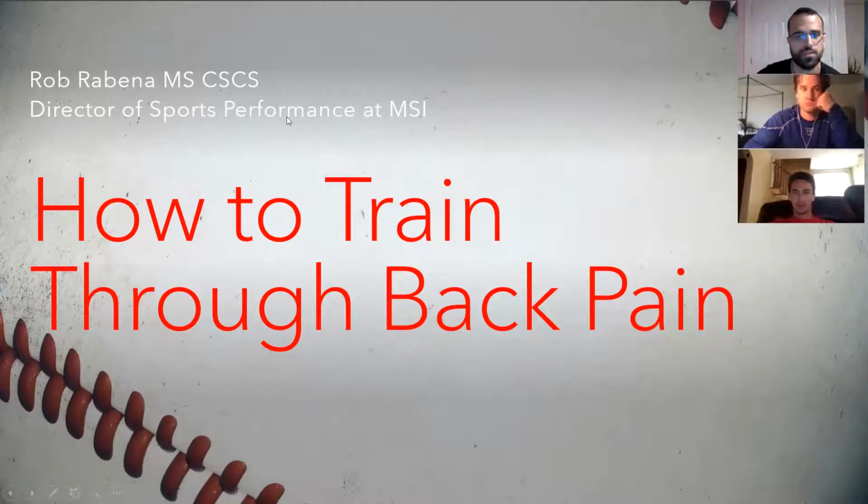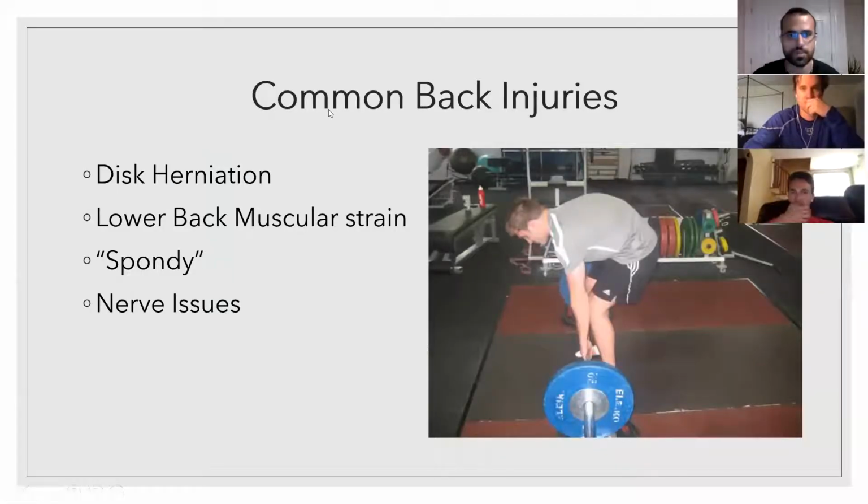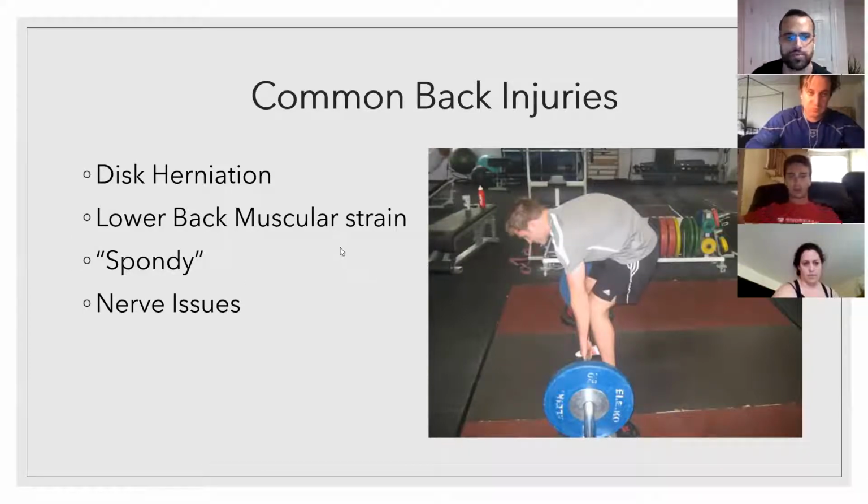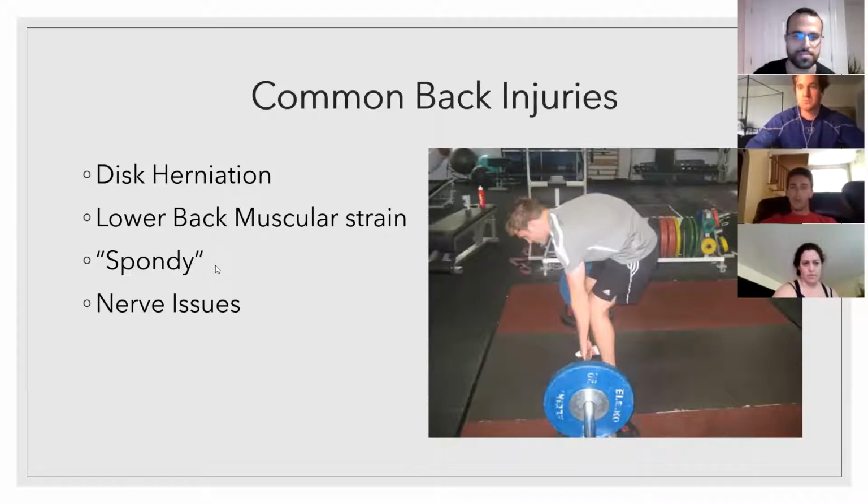Next slide. I think the first thing we think about with back injuries is disc herniation, probably one of the most common ones that we'll see. Second one is probably a muscular strain, erector or QL strain. We'll have some nerve issues, sciatica, things like that. Also, there are a lot of different spondy cases, like three or four different ones. These are all small pars fractures in the spine as well.